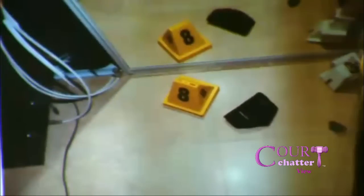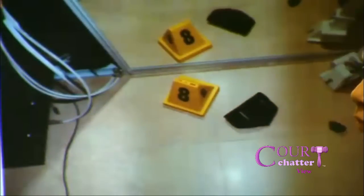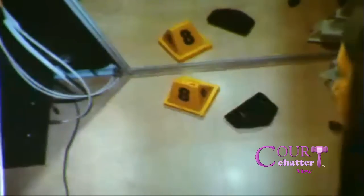This is marker number 8, which is depicting the holster that was found on the master bedroom floor on the second floor. So now we're back upstairs. Yes. And so 73 in evidence, same holster, closer view. Correct.